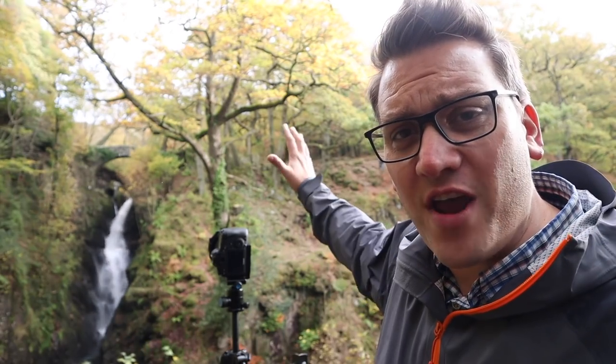So normally when you shoot here, you fill the frame with the waterfall itself, but now I can have a composition where I have this tree on the right hand side, which is almost the main subject, and then the waterfall is in the bottom left-hand corner. And I don't think I've ever seen that composition before.